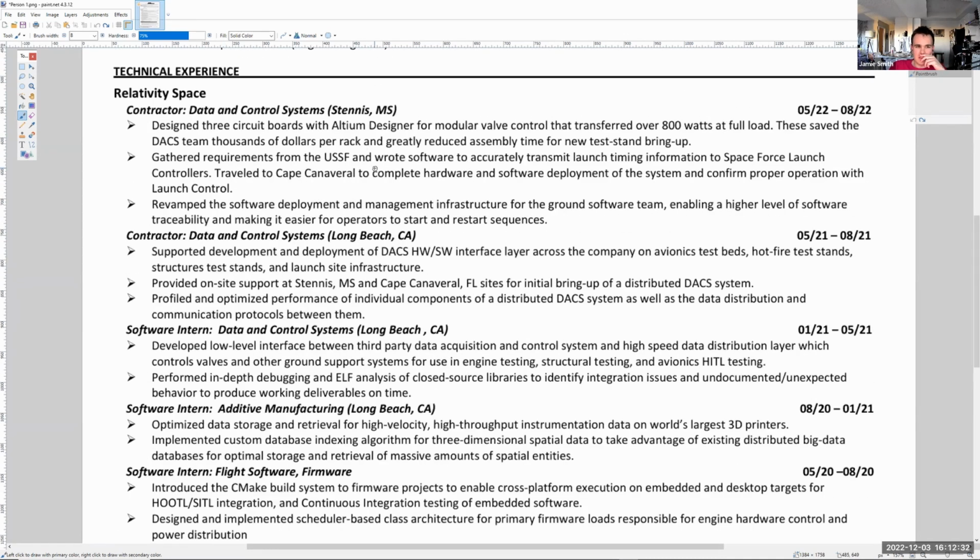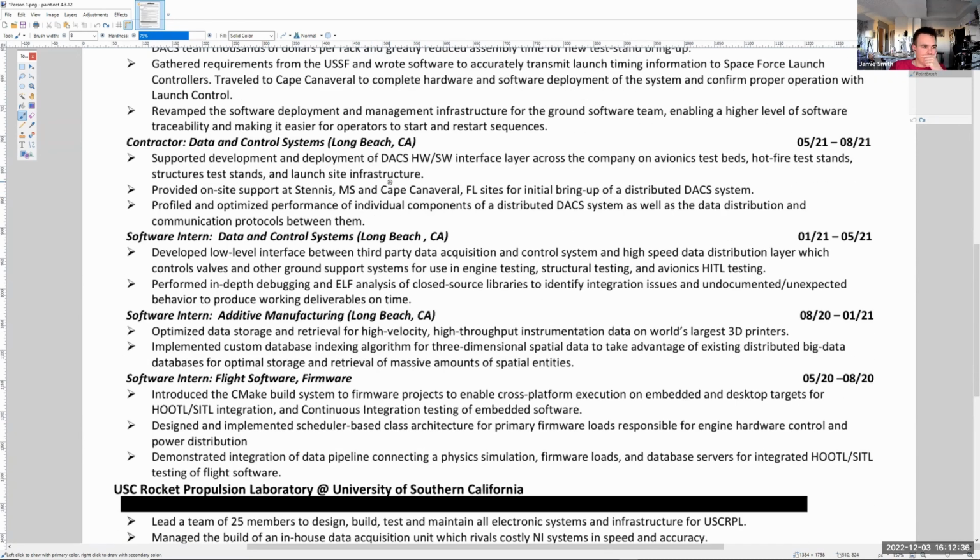Also, wrote software in what language? Supported development and deployment of DAX, hardware software interface layer. I would say this acronym DAX, is that the same as DAQ? I don't know. As a resume reader, I can say I don't know what that acronym means, but maybe I'm just ignorant.